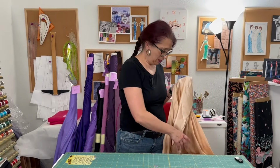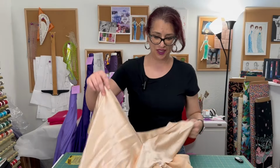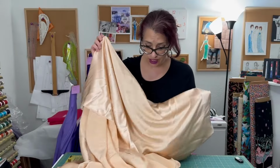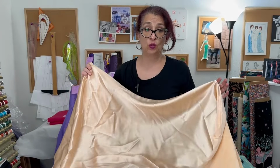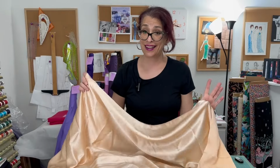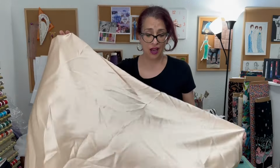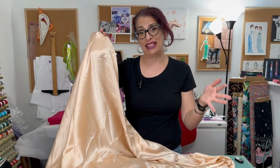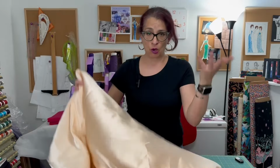One of the most luxurious fabrics ever is silk charmeuse, and this is what it looks like. It looks like liquid. It's just absolutely gorgeous. Now, initially, I bought this to line my wedding dress, because originally I was just going to be using some white raw silk to make a basic dress, like just a basic shift dress with some pretty sleeves. And then I found the purple dress in the window and decided I was going to make that.